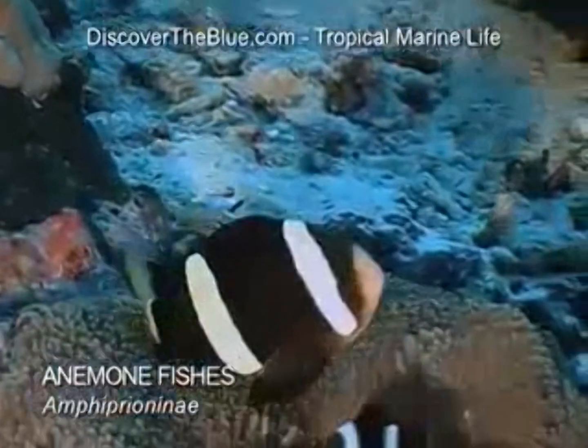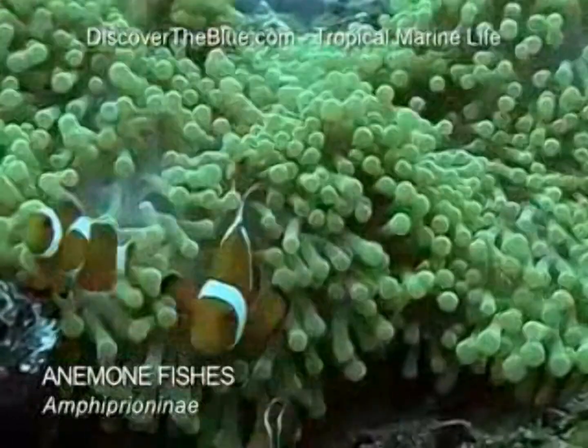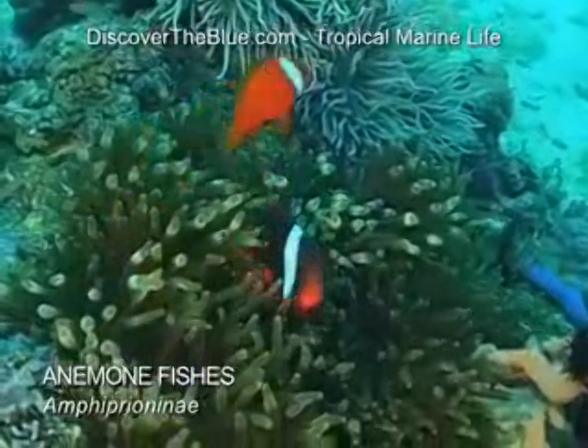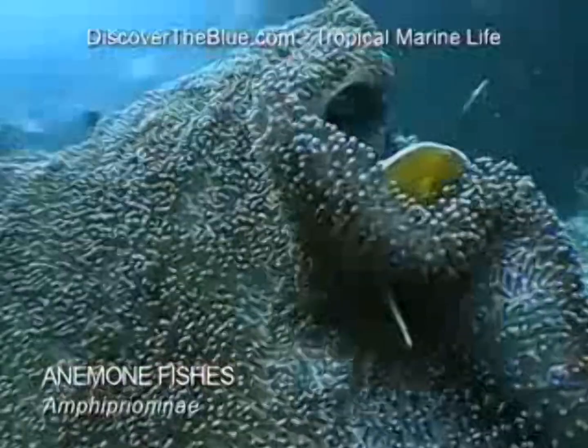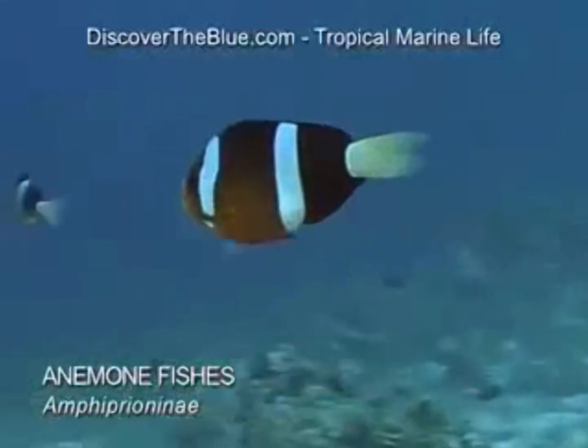There are 27 types of anemone fish, and all of them live within a sea anemone. Each type of fish prefers a specific kind of anemone. Without the anemone, the small fish would not be able to survive, so they seldom stray more than 2 meters away.